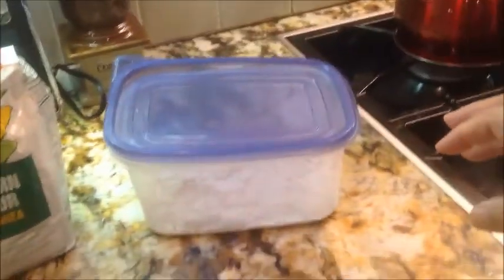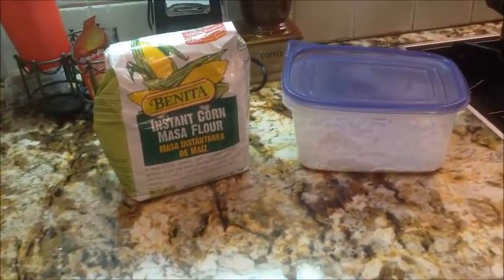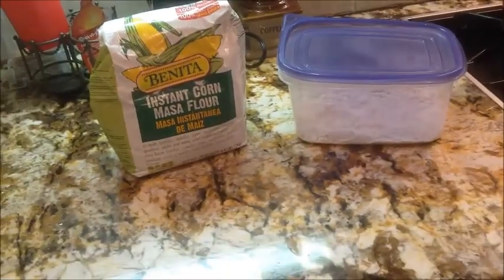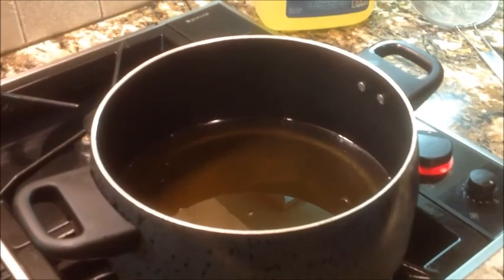Some other uses, you can put some in your chili to thicken your chili. It's really good. Try it, and I think you'll like it. But don't try to make cornbread out of it, because it's not that kind of corn. It's not cornmeal. It's corn flour.